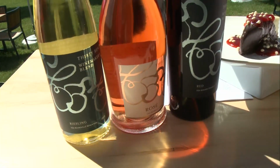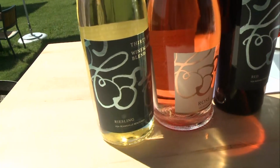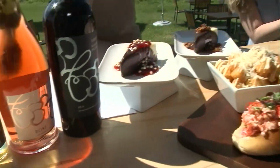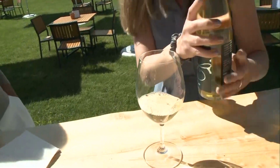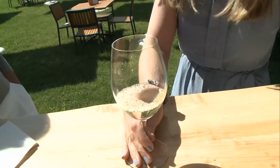Do you want to try a little sample of this? I do. Of course you do. I will never say no. Oh my goodness. So what I love about it, not too dry, not too sweet. It's just the right amount. It pairs perfectly with a lot of the foods that we're going to be offering.